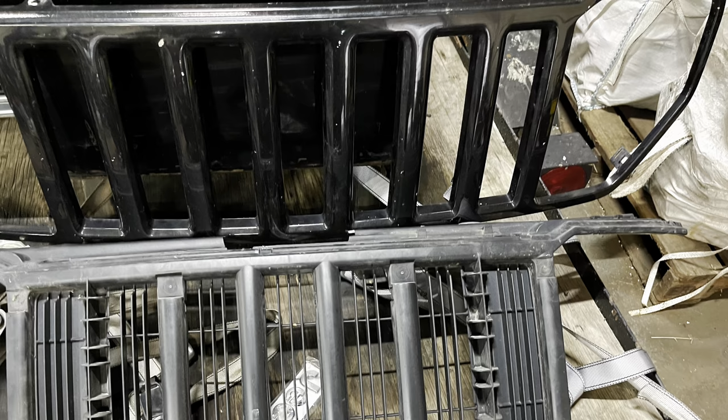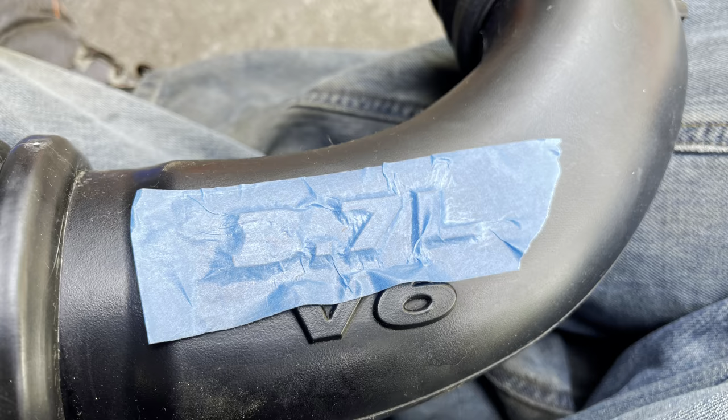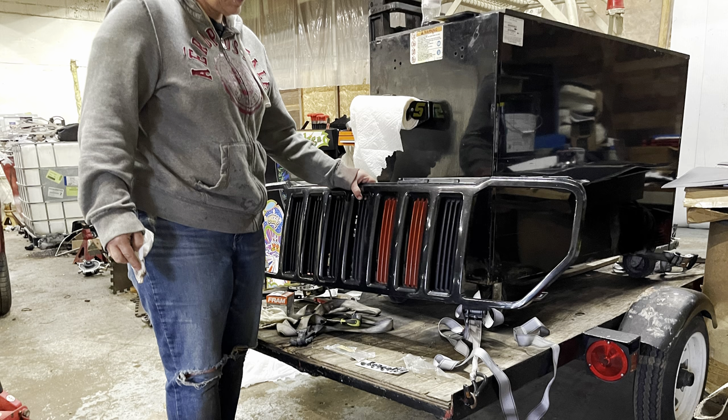Well, because I'm kind of backwards on the way I do things, I started taking everything apart on this thing, taping it down, cleaning it up, prepping it for paintwork, and we've got a whole lot of red stuff that we're going to paint and put on this Jeep.